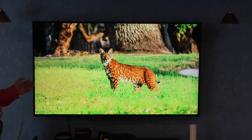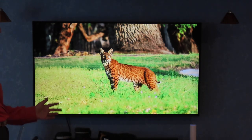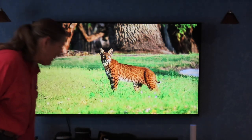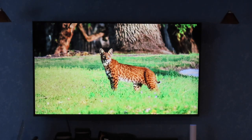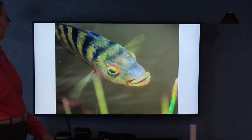And then this is a bobcat in Big Bend National Park. He looks a lot bigger than he actually is. He's actually, you know, not much bigger than a large house cat. And then this is a fish in Everglades National Park.